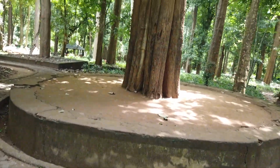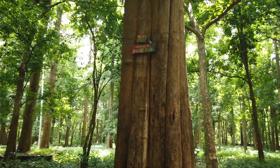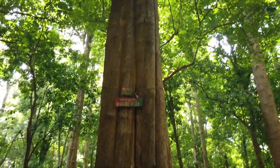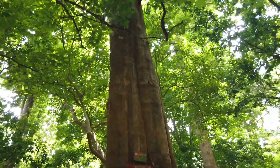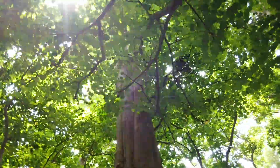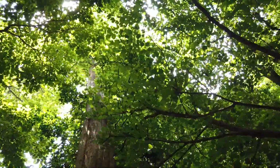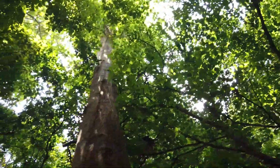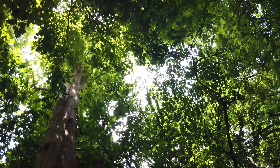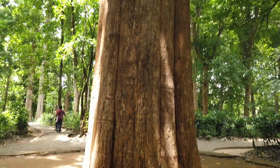This over here, marked as tree number 23, is the biggest tree in this Conolly's plot. I can't even see up to where it goes. Let me just move around and see the possibility of seeing how tall this is. Impossible. The vegetation is so thick and the tree is so grand that I have to leave it to your imagination.